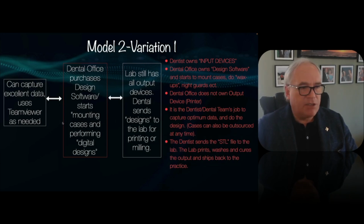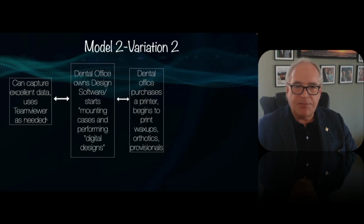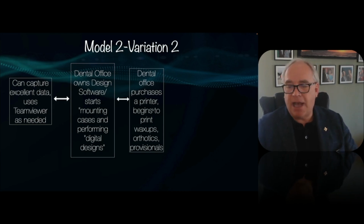Now, if we get to Model 2, Variation 2, where I am now, we basically capture the data, we do the design, and we're doing a lot of our in-house printing. Now, does that mean I never use the lab? No. Like in denture workflows, I use the lab. I still sometimes get help with designs. But like all of orthotics, the vast majority of our treatment planning, digital designs, and wax ups happen in-house. We do most of our surgical guides.